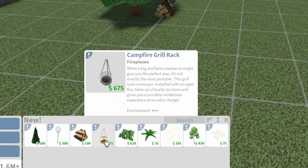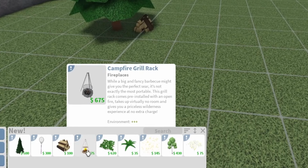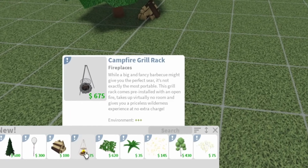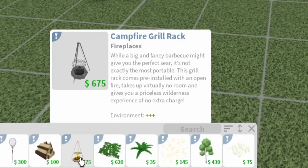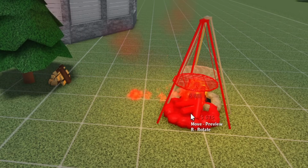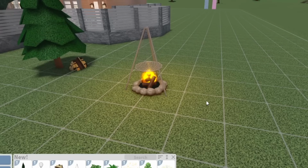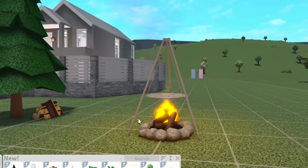Okay, the next thing you have is a campfire grill rack. While a big and fancy barbecue might give you the perfect sear, it's not exactly the most portable. This grill rack comes pre-installed with an open fire, takes up virtually no room, and gives you a priceless wilderness experience at no extra charge. Can you hear an echo, by the way? That's the bathroom. Oh, wait, that looks so cool. So it's basically just a fire pit with this grill rack over it.